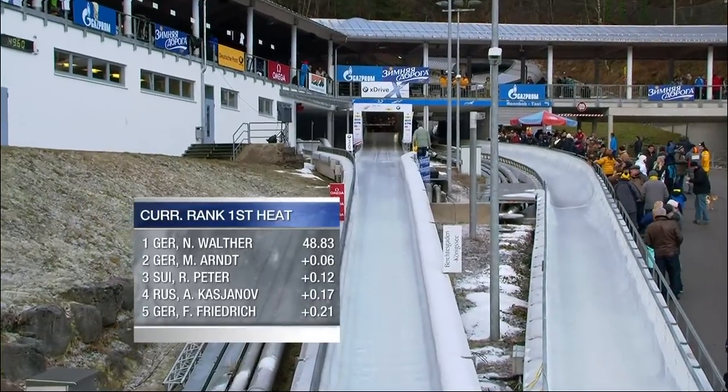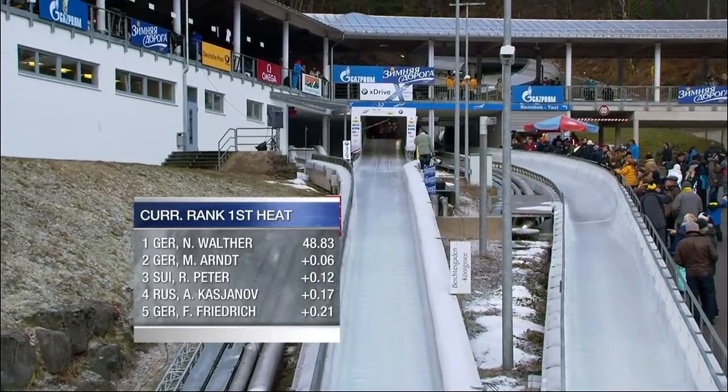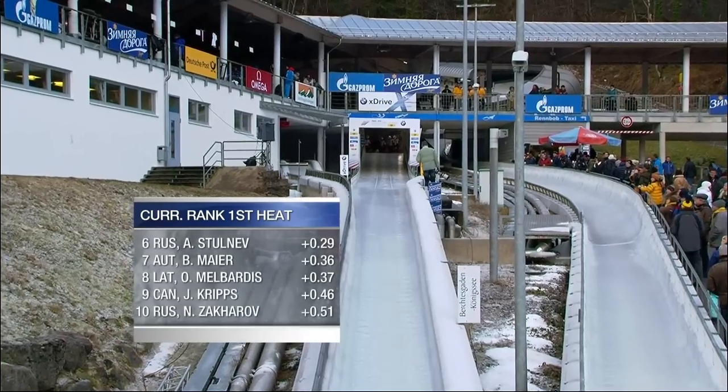15 sleds. Nico Walter, Max Arndt, and Rico Pater are your top three.